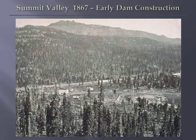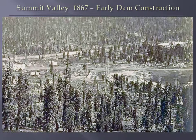It did not take long for the early settlers in the area to realize the value of the valley as a water resource. In this vintage photo from 1867, the construction of an early dam in the valley is shown to be underway. You can see the railroad line covered by sheds, the early buildings in Soda Springs, and the old Dutch Flat Donner Lake wagon road.